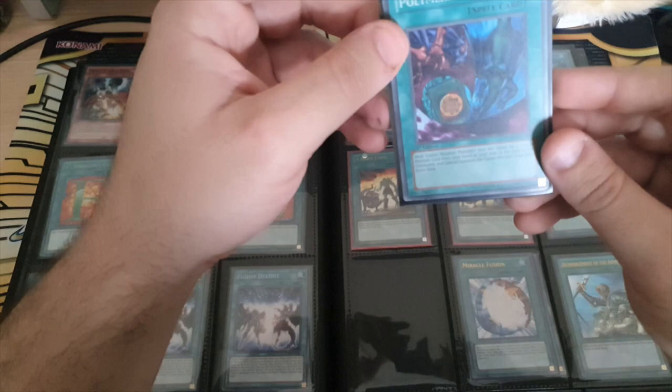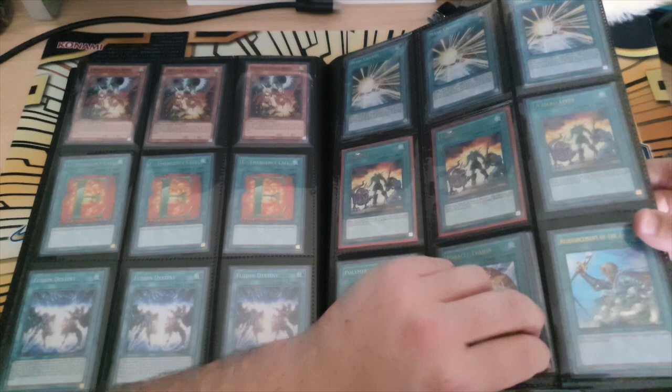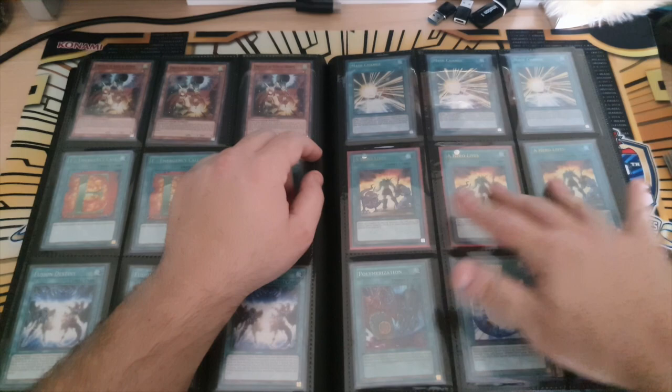And I can finally rarity bump my Rota with this LCJW, right here. And we've got three copies of A Hero Lives, which I don't think sees as much play these days, but it's still a really good card.